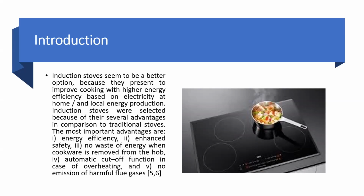The most important advantages are energy efficiency, energy safety, no waste of energy when cookware is removed from the hob, automatic cut-off function in case of overheating, and no emission of harmful gases.